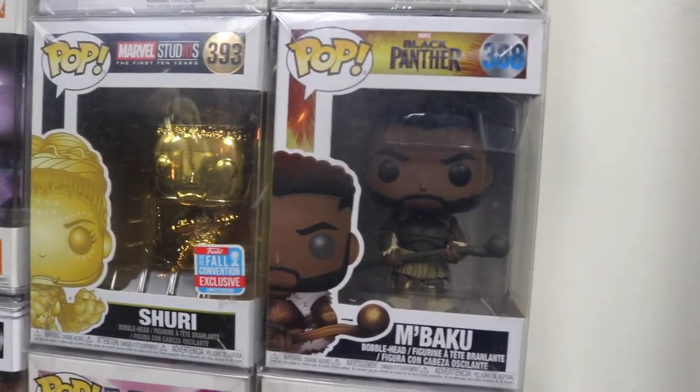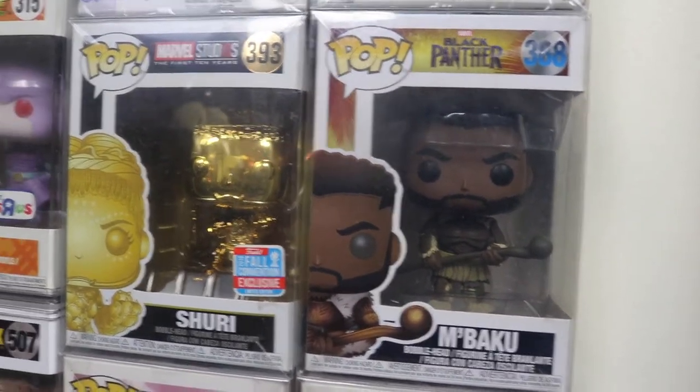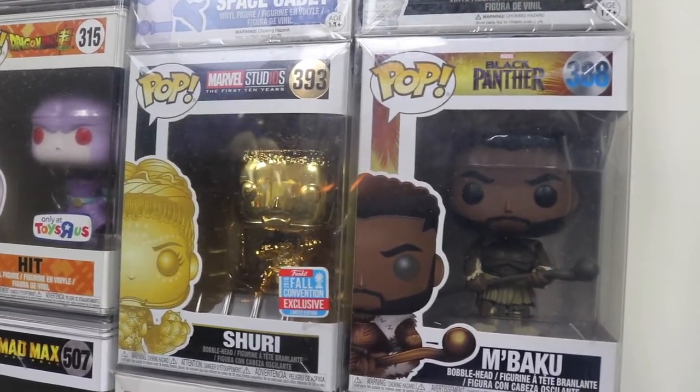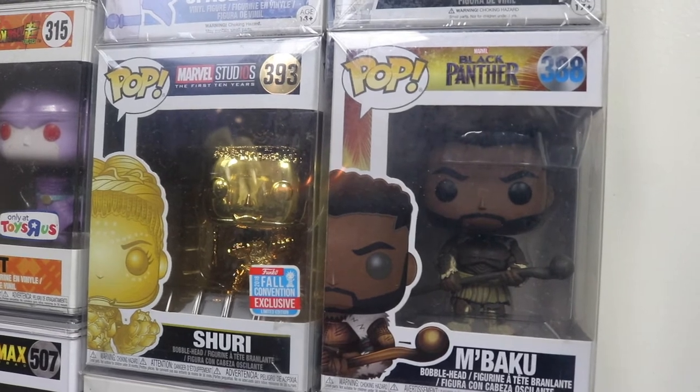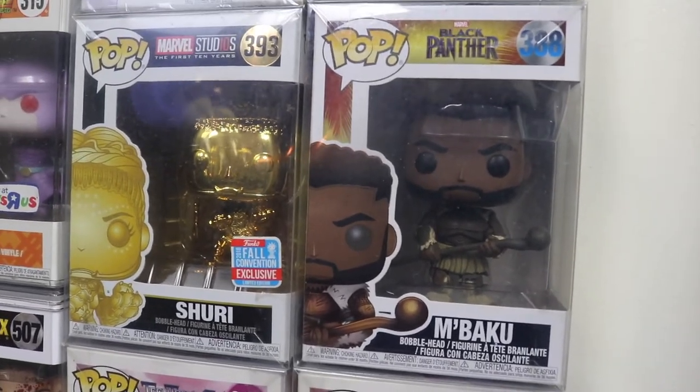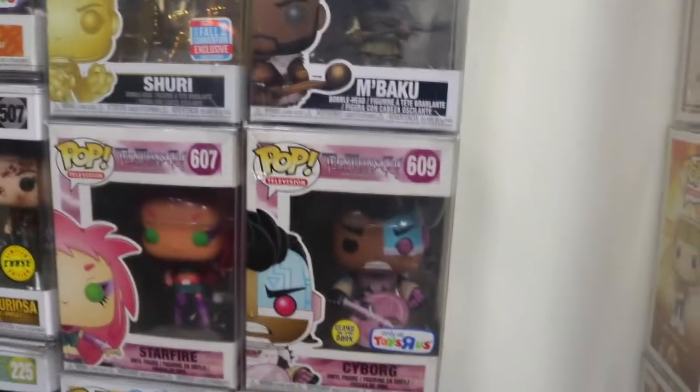Underneath, we got Shuri in gold from the 2018 Fall Convention. And next to her, we got M'Baku. Because it would only be right. They got to be side by side. I'm mad I didn't get either the Killmonger or the Black Panther Chase figure. But maybe I'll try now, you know, test my luck. Underneath. Oh!